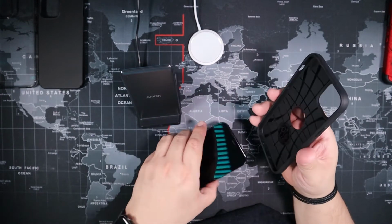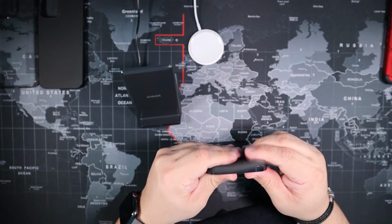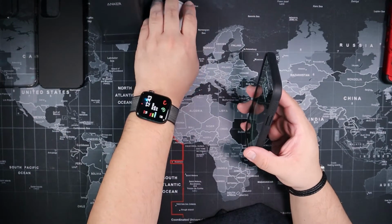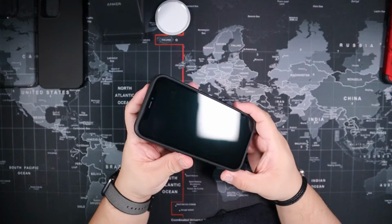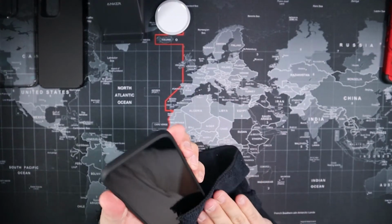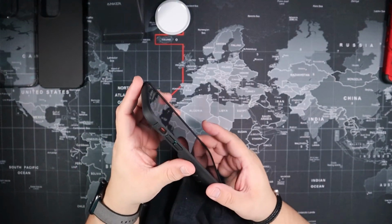The bumper feels a little bit bigger on this one. So let's go ahead and put our phone in. Okay. This one looks really nice. Clean it off a bit. This one looks really nice.